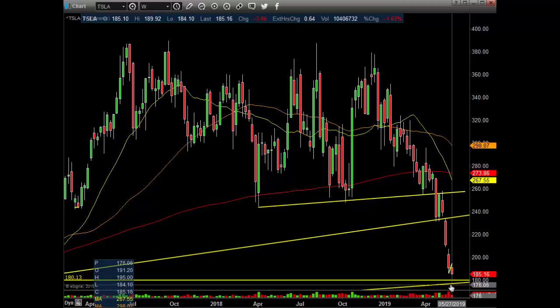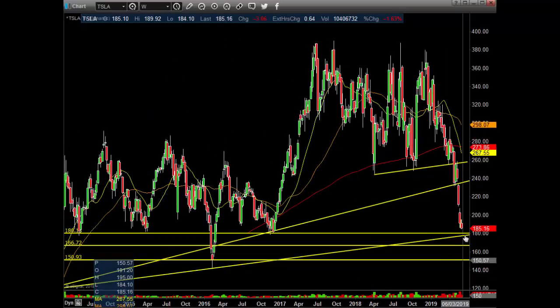If it hits 178, guys, I'll do another call position. That's what I do, I'm a technical trader, and at every support area I'm buying calls. This time, though, if this thing keeps going lower, I'm going to start buying shares just to keep it a little more simple. I'll do no more than a 10% position of my total portfolio. If I start buying shares, most likely at 178, and I'll probably do it at 165 if it goes down there.